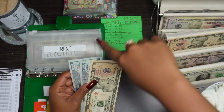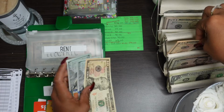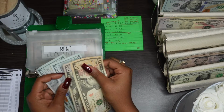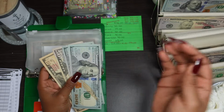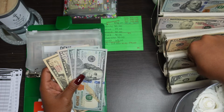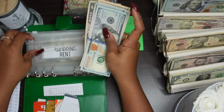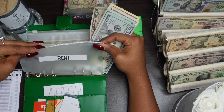Okay, so let's see. 1, 2, 200, 250, 260. Okay, y'all, I'm still getting used to counting the money right on camera, you know? But just bear with me. We're going to get better. Okay, so that's 100, 250, 60, 65. We're definitely going to get better.